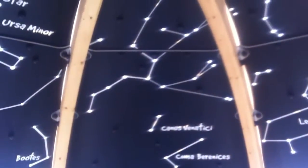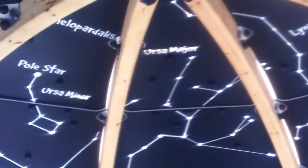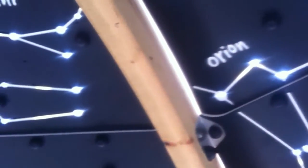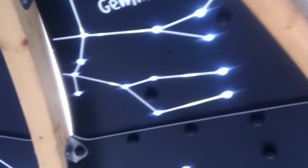And here you see the constellations with the stars. And now on every place where there is a star, there's a tiny hole so the daylight comes through. And it really gives the feeling of the Planetarium.